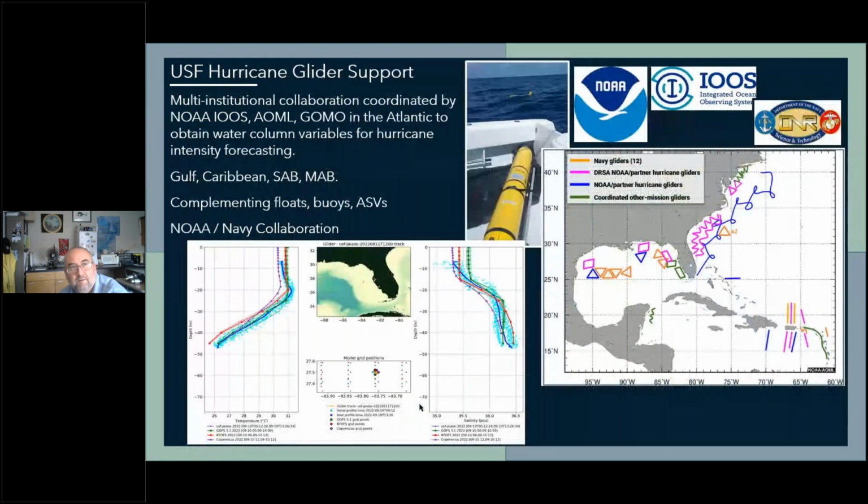Another project that we've spent a fair bit of time on in recent years is the Hurricane Glider effort. If you're not aware, there's been a large effort in the last number of years of sharing water column data with hurricane intensity forecast modelers to better predict the intensification of hurricanes.